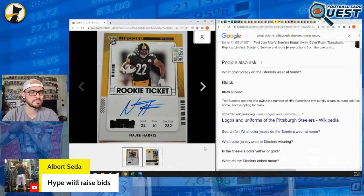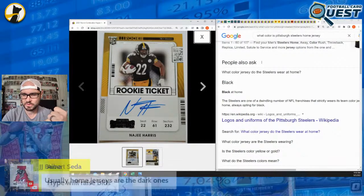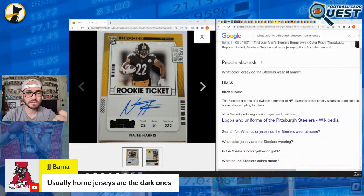It's the whole Pittsburgh fan base. It evokes a certain emotion, a certain connection to the card, to the picture in the card. It's from a home game. They've got the black jersey on. So that definitely plays into the value of this. Plus, it's a little bit more rare, a little bit lower print run. So that's definitely going to boost that value as well. So boom, there you go. It's definitely something to look into.